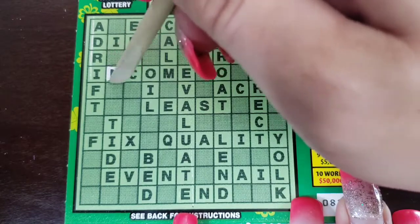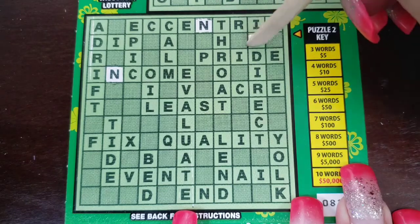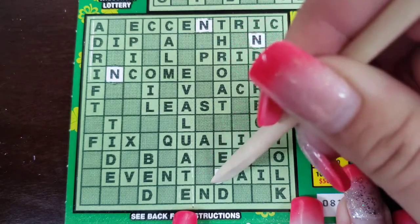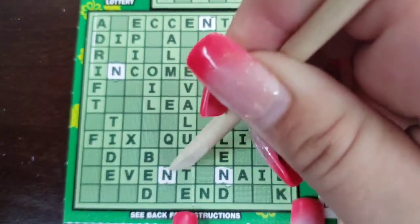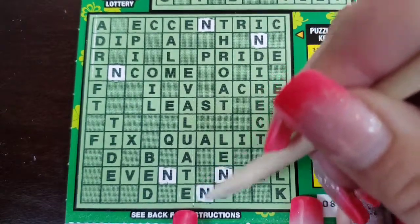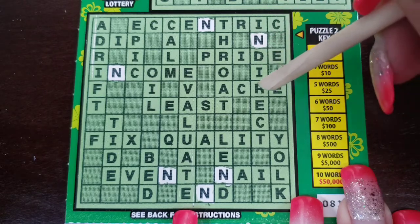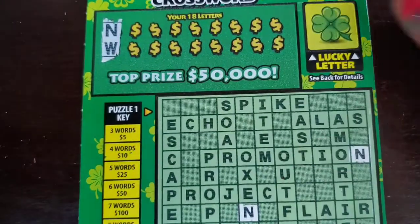An N in income. Eccentric. Indirect. Nail. Event. End. All right, N and W. All right, I think that's it. Let's move on to our next two letters.